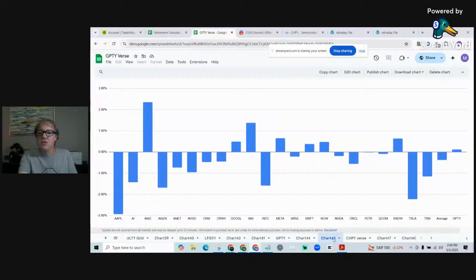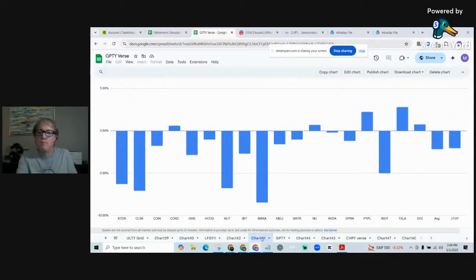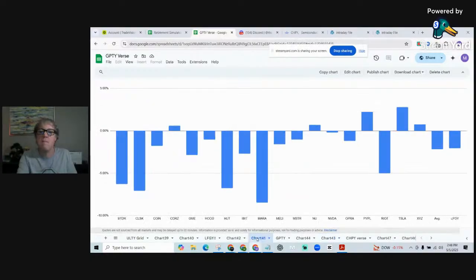Here we have the GPTY. Gosh darn it, you got to be kidding me. Didn't we just see Tesla up 2% somewhere else? Gosh darn it. Well, it's whatever. That's an old shot. Gosh darn it.